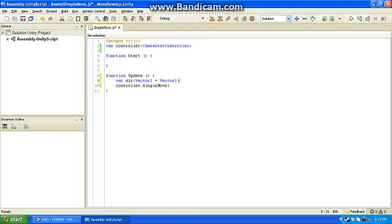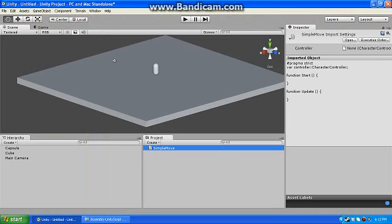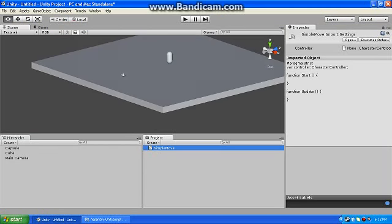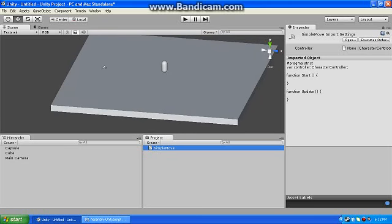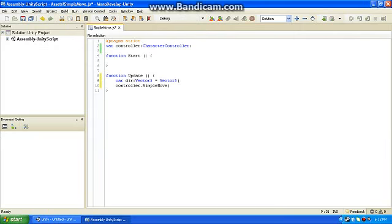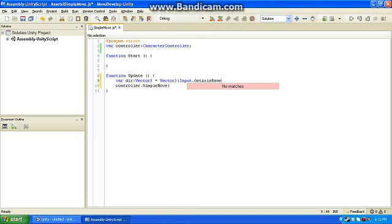Now this first direction here is going to be the left and right, I think. Probably. I really don't know. I'm assuming that's forward. So I guess this is left and right. So equals Input.Get. I know what I'm talking about. GetAxisRaw. I like raw.